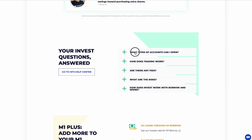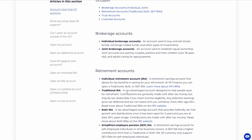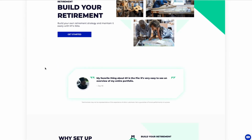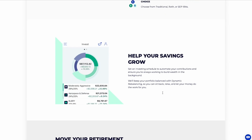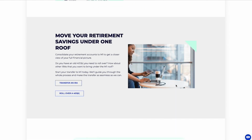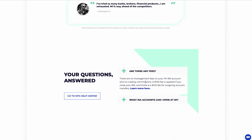They also have been offering people amounts of money to roll over so that they have more retirement accounts on their platform. So a lot of people have gotten hundreds or even thousands of dollars just for transferring over to M1 Finance. The best thing about M1 Finance is that you are able to build your own strategy. You set everything up. You can choose ETFs and stocks, and you can also get advice in the form of choosing the expert pies that they already have set up. So you can invest like certain advisors do or certain wealth managers. They have a lot of different pies that you can select and then implement in your own portfolio. But you can also do it yourself.